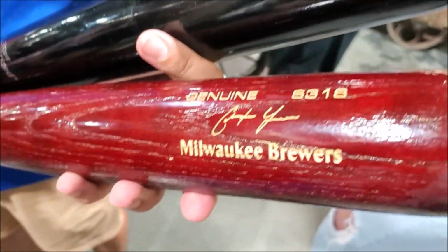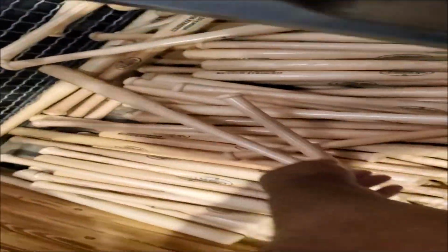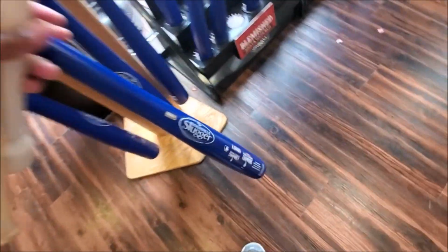So now we're in a factory where they make the bats. So you're about 45 minutes away. I'm thinking this one. That's cool. So now we're in a little gift shop. Unfortunately, you cannot do any video recording inside the factory. I guess so. You got that one? Yeah. Okay, and so we have these bats here, but they have like some bats in the store. Look at that.